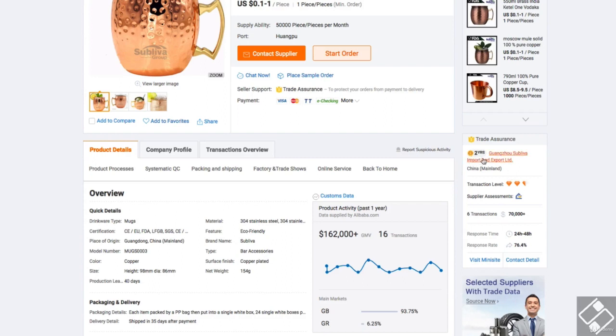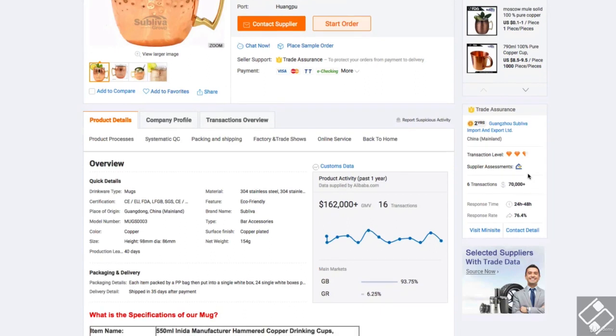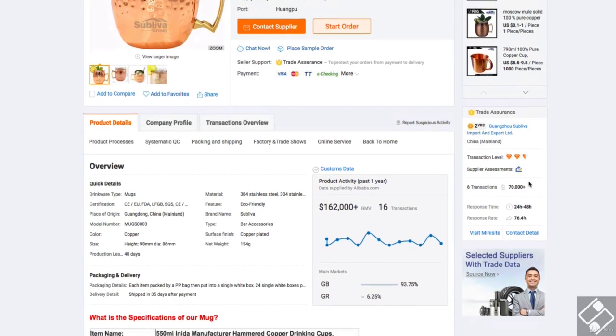Underneath that is the name of the factory and the country. It also has the gold supplier thing here. Now, I used to put a lot of weight into this gold supplier thing, but I've recently learned that a factory will pay to be a gold supplier with Alibaba. So you just pay money and you get given the status of gold supplier. So I don't see the point in it. It's kind of a bit false. I suppose you have to have a certain criteria to live up to, but if you're paying for it, then how stringent is that criteria, I have to say. So yeah, I probably focus more on the transaction level.